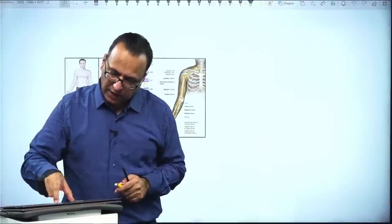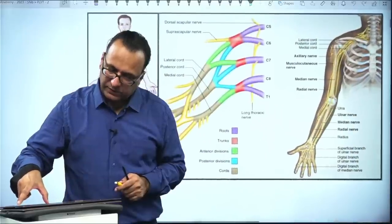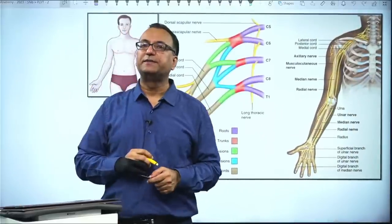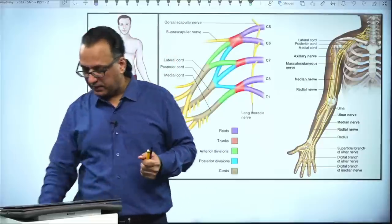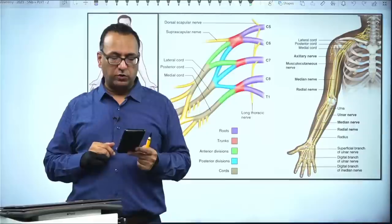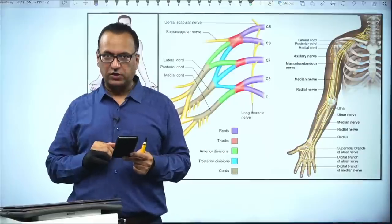As we are talking about the upper limb, there will always be questions about Erb's palsy and Klumpke's palsy. So let us talk about that. One hour spent on thorax. Actually, 1 hour, 15 minutes.